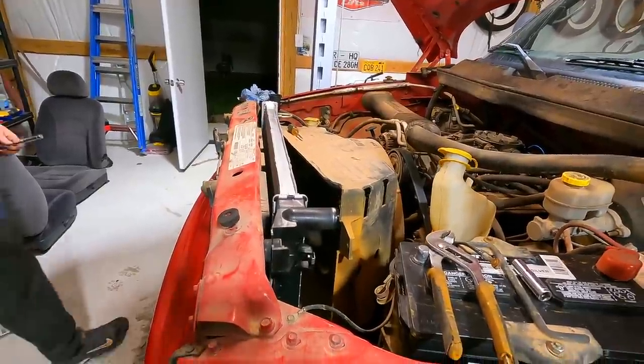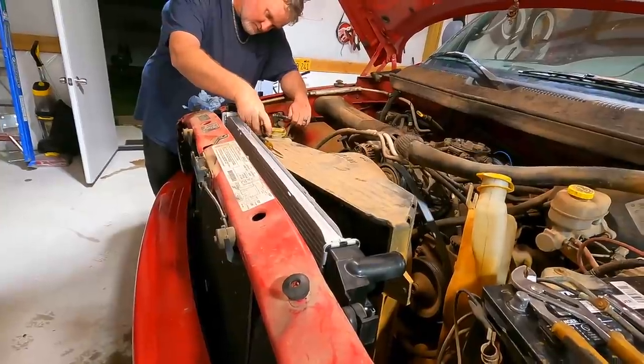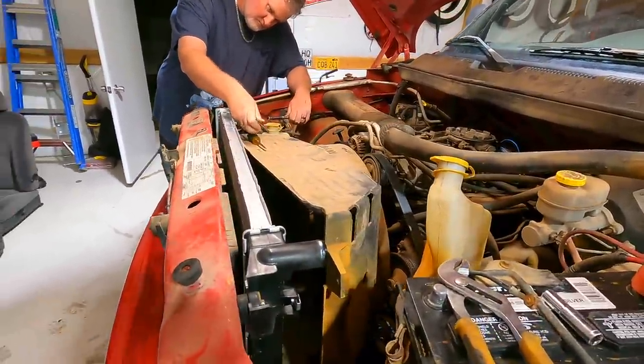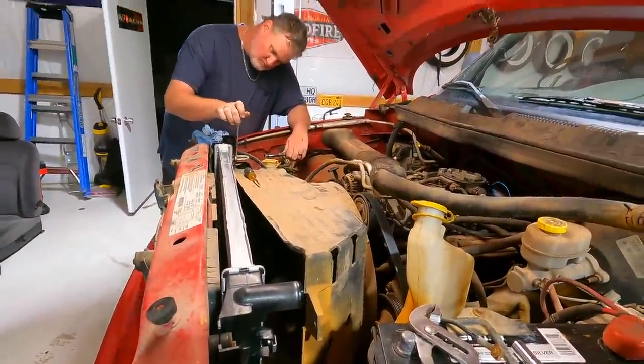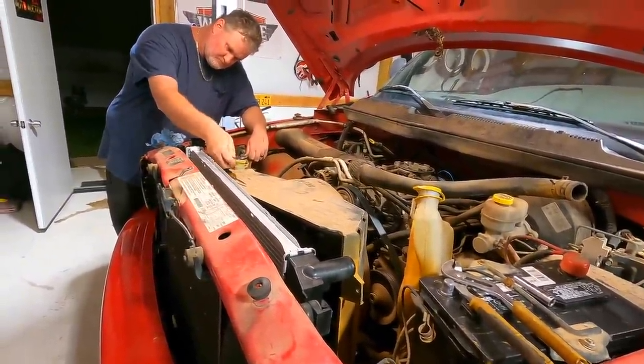system, and I'll have to just flush it over and over again. I even bought a back flush kit for it. So we'll get her cleaned up, man. She doesn't overheat, that's a fact. It doesn't even get warm. So I think the cooling system's going to be all right.